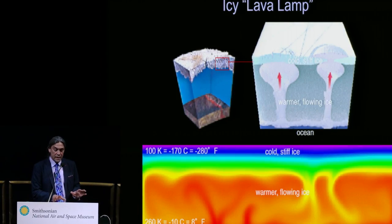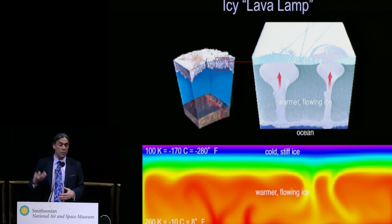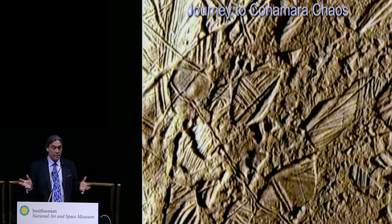I didn't mention that, right, how do you get this stuff to the surface? So this warm ice isn't getting all the way up because it's so cold and so stiff. So if the surface is fractured, it might be able to make its way all the way up to the surface. There's one more major type of feature on Europa, and this one probably directly relates to liquid water.